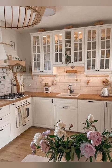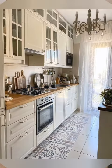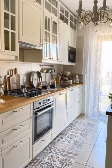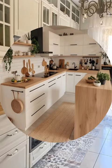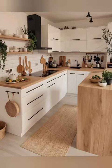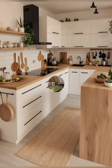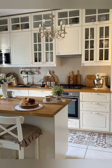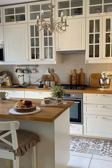Magnetic strips. Attach magnetic strips to walls or the sides of cabinets to hold knives, metal utensils, or spice jars. Undershelf baskets. Utilize the space under shelves by adding baskets to store smaller items like tea bags, snacks, or kitchen towels.